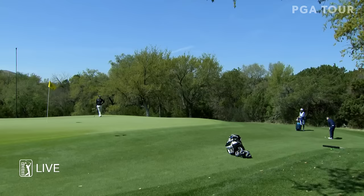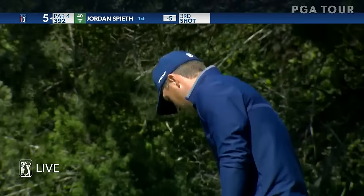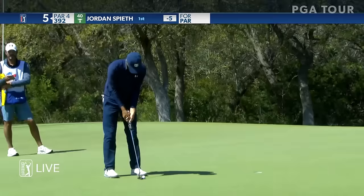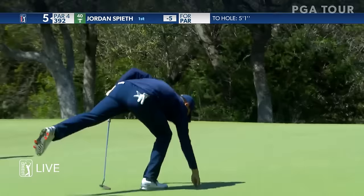Now Spieth. Well, back into the breeze, but contact there, not his best, still not all that bad. I think the upslope into the wind helped that ball stop quickly. Jordan Spieth to save par. Yeah, big par save here for Jordan. It's about the length he missed back at 16. No problem here, though. Nicely done.